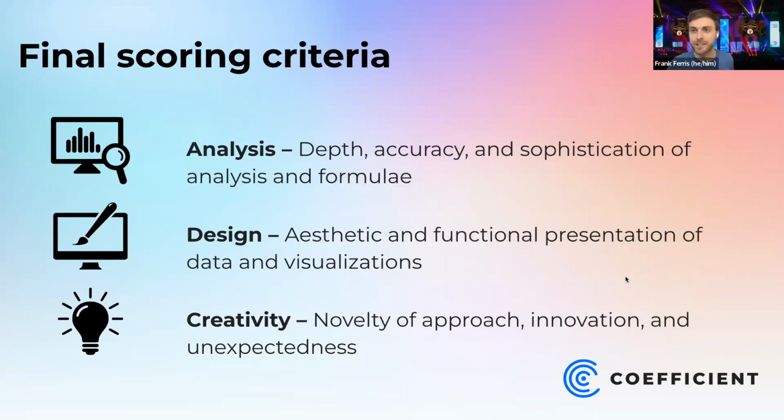Before we start diving into the spreadsheets, let's talk a bit about the judging criteria that the 3 of us judges used to determine the top 3 winners out of the 5 that were chosen by the public. So we had 3 categories. First, analysis, so the depth, accuracy, and sophistication of analysis and formula. Design, aesthetic, and functional presentation of data and visualizations. So both the aesthetic side, but also the functional side. It's very important that we're including both of those and trying to get the right balance of fancy Google Sheets and utility. And finally, creativity, novelty of approach, innovation, and unexpectedness.